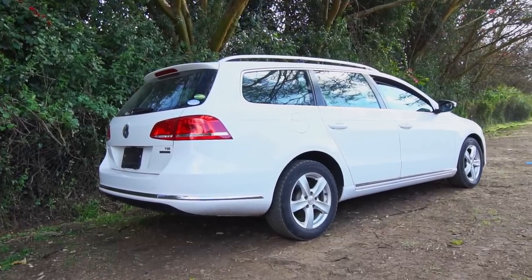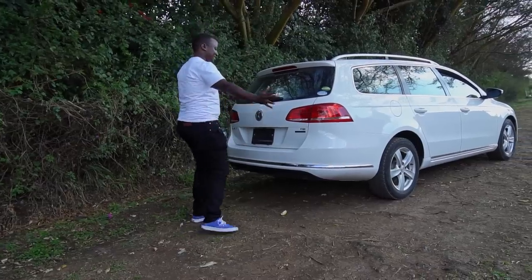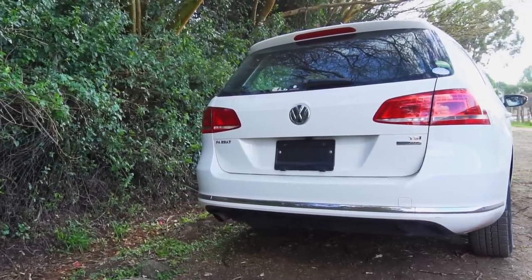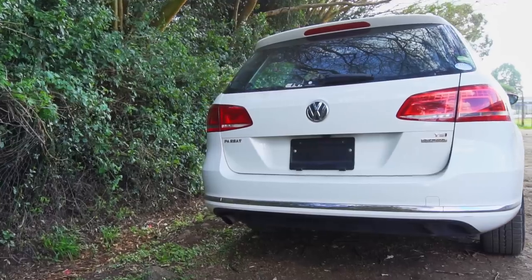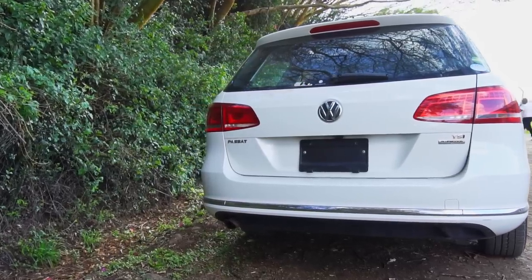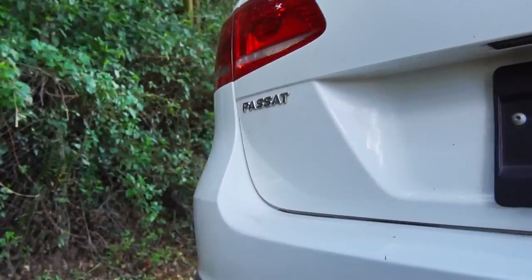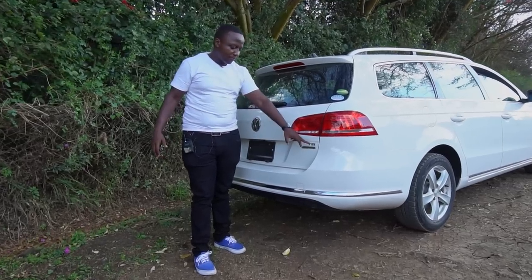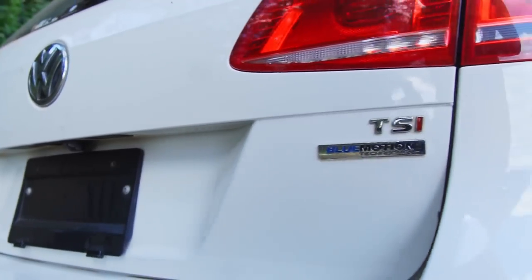So, the badging of this car. These lights are very, in fact, they are also on the regular Golf Mark 7, then on the Golf variant, and now the Passat variant. So it might be hard to tell, but you do have the Passat badge on it. And on this side, this is where we get a little bit more technical. TSI with one letter that is red.